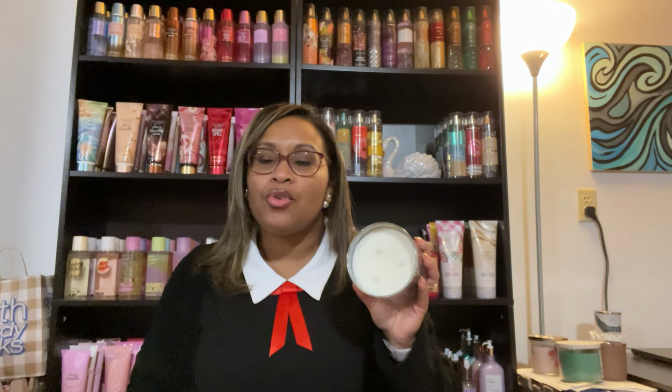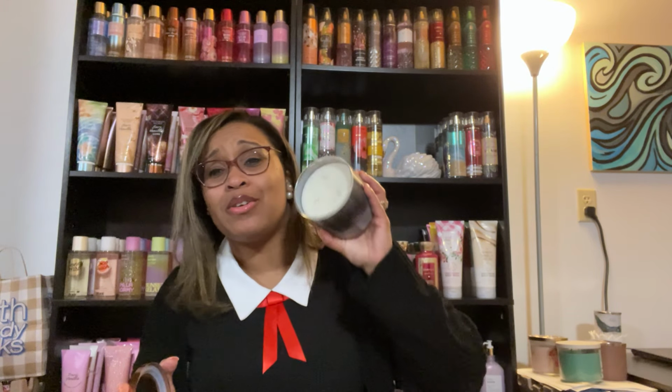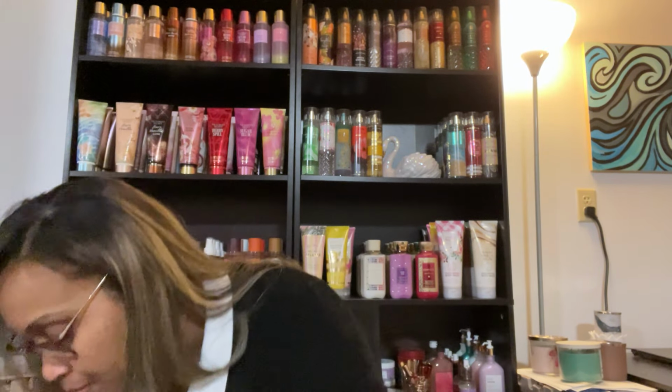This is the type of candle that smells expensive. You know how we say that certain body care smells expensive? This is the type of candle that smells expensive. It is so good. I mean, the scent notes speak for itself. Luxurious sandalwood. Yeah, that sounds bougie. Yes, this smells good, good, good. You need this. So that is coconut sandalwood. Packaging is great looking. Love it. I'm so with this packaging.